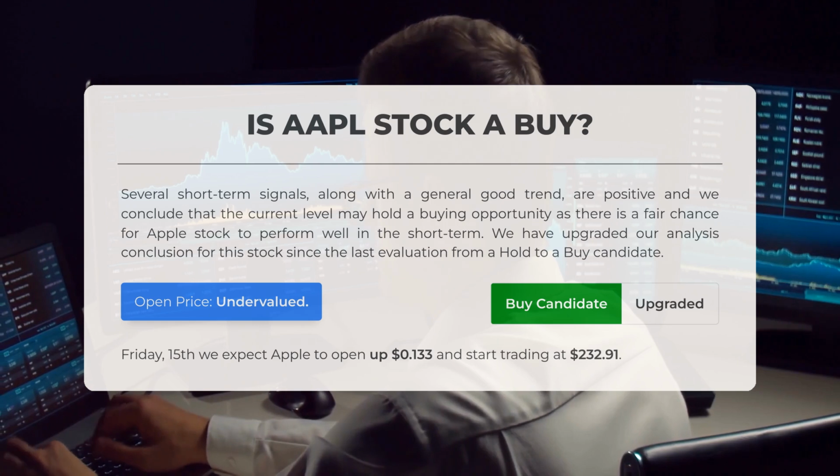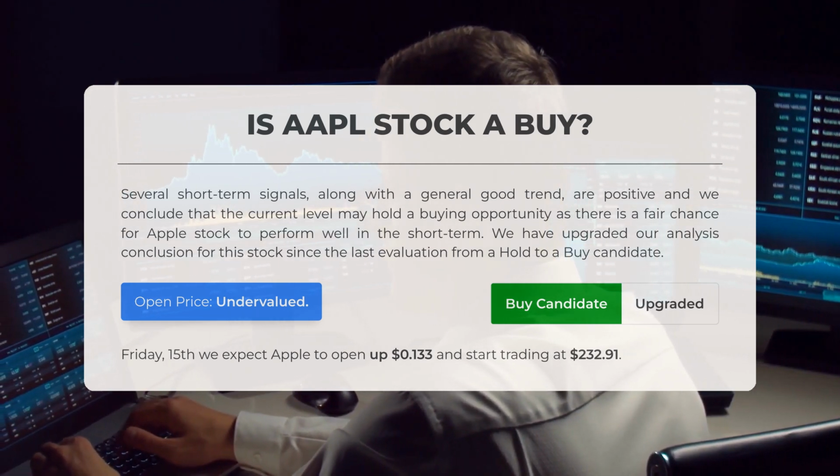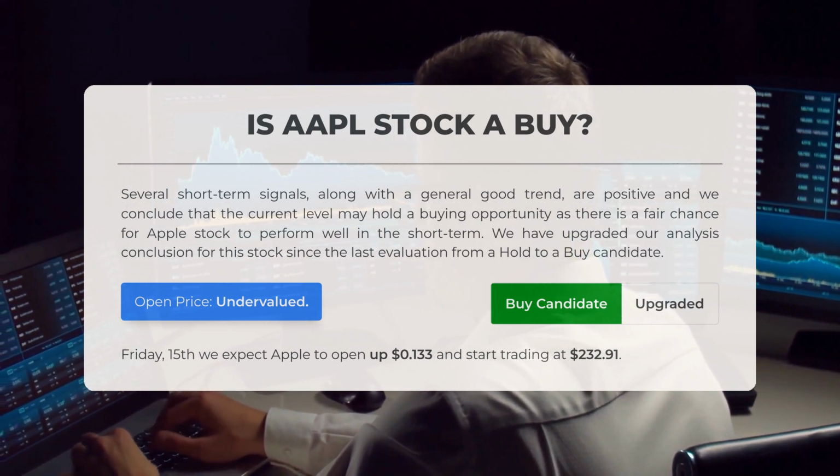For trading on Friday, the 15th of August, we anticipate Apple will open higher by approximately 13 cents, starting at $232.91.